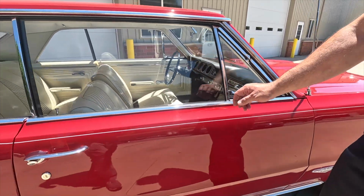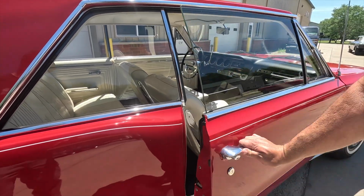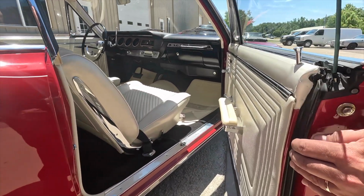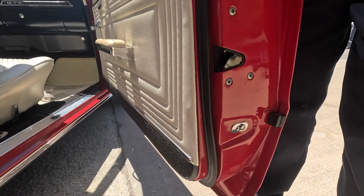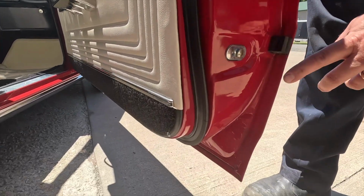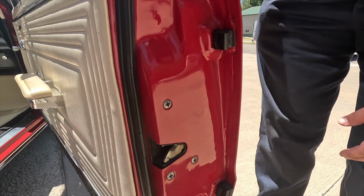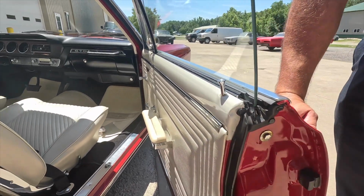And one thing about an original car, there's nothing like the sound and the feel of an original car with original weather stripping. As you can see, the weather stripping on this car is absolutely mint. It's all original latex-covered foam weather stripping. You can see the corners of the door with the factory seam sealer. You can see the cad plating on the door latch. These bolts aren't painted. The striker's not painted in the door jamb.